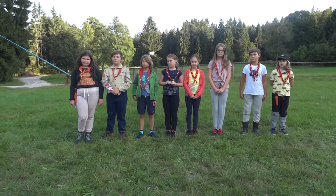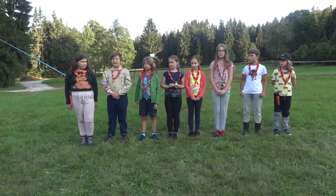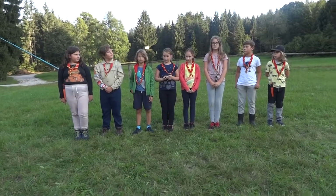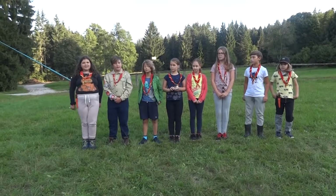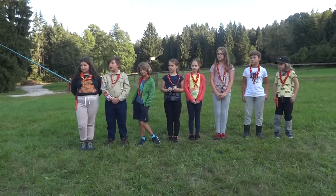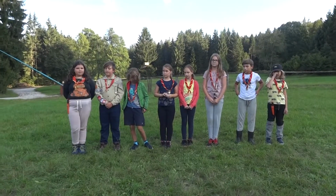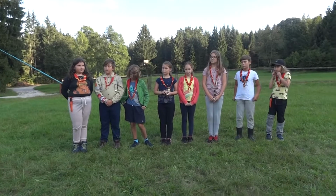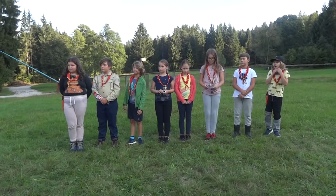Dens or patrols usually choose a name by an animal or something funny. We're called Lost Neckerchiefs, but we are not really that bad. We just like the name. We are a very big den. Most would have 6, maybe 10 scouts. We have 13 in our den, but 4 of them are missing today.